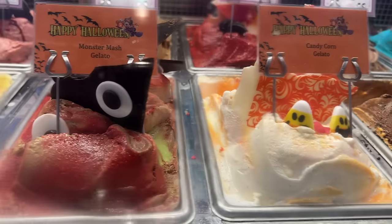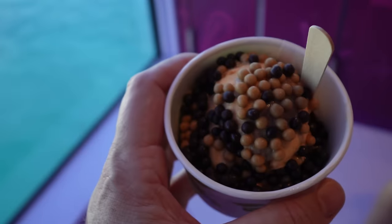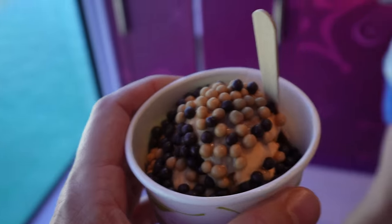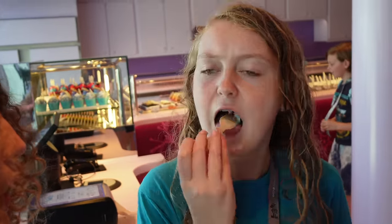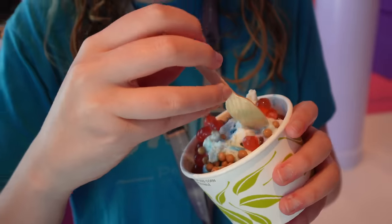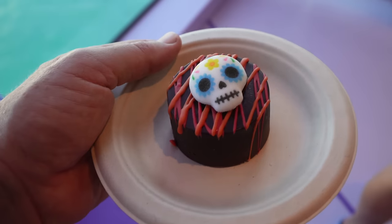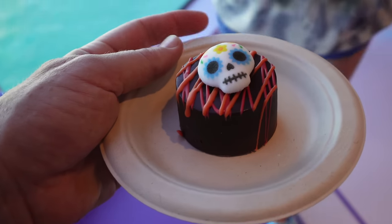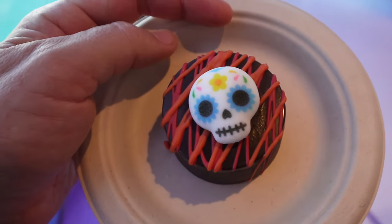Yep. I got one of the featured Halloween flavors for the gelato. It was a chocolate and orange with the caramel and chocolate crisp pearls. What'd you get, Linz? I got 25th Shimmering, which is basically just vanilla. Oh, it's like a 25th anniversary flavor with some other toppings on it? Yeah. I also got one of the Halloween treats that they have here at Joyful Sweets. It's a double-decker Oreo, I think, covered in chocolate with a little sugar skull on it.